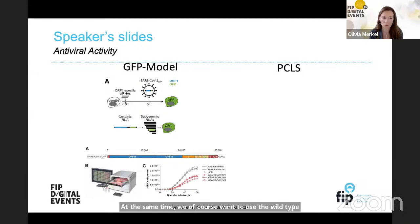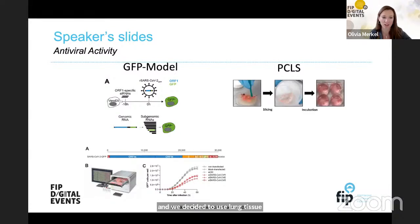At the same time, we of course wanted to use the wild type virus, and as you probably know, wild type mice, for example, cannot be infected with COVID. We would have had to use hamsters, for example, or ferrets, and we decided to use human lung tissue, where we knew that obviously the human lung can be infected very efficiently with SARS-2.